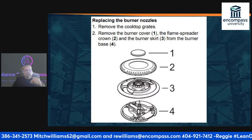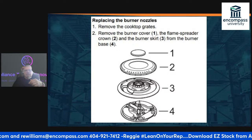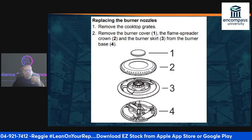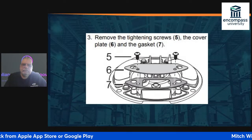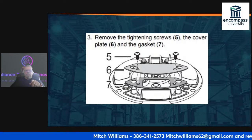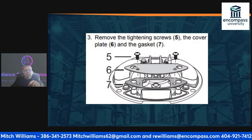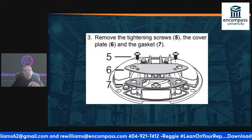Okay. So if I want to replace the burner nozzles, here's how I have to do it. I'm going to remove the cooktop grates. I'm going to remove the burner cover, the flame spreader crown. Okay. I'm going to remove the burner skirt, and then I'm going to remove the burner base. Then what I do is remove the tightening screws, which is number 5. You'll see those right there. After I do that, I'm going to remove the cover plate, and then at the end I'm going to remove the gasket.